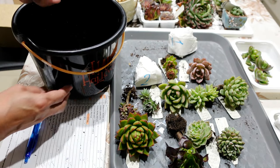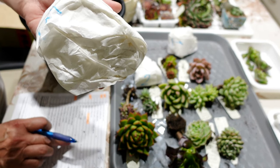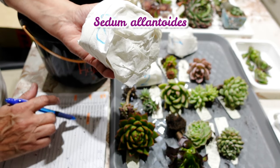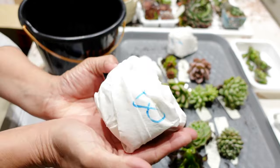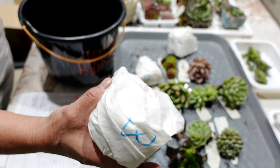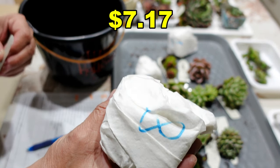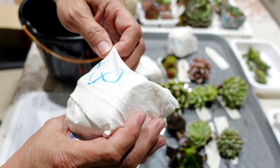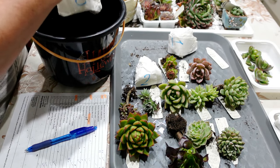Now next, I really have to pay attention. This is number 8. No, it can't be. This is Sedum Allantoides, number 8. Look how big that is. I was expecting something small. So, this is a nice surprise for $7.17, Sedum Allantoides. No, can't be. Is it possible? Is it? I don't know.